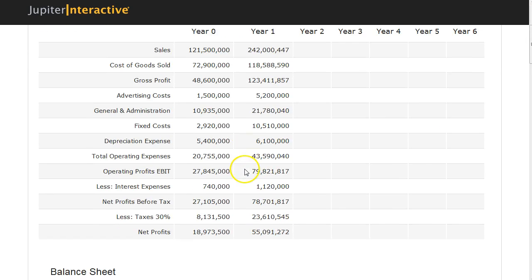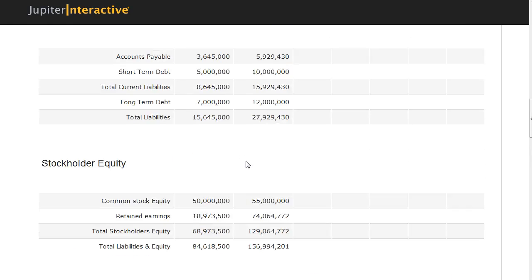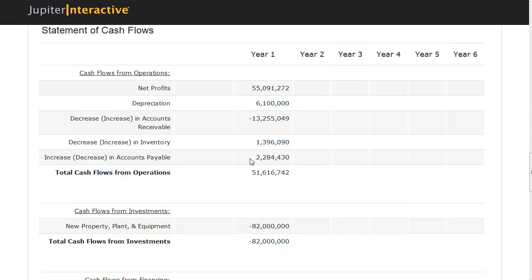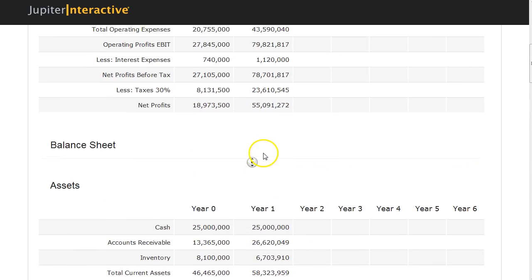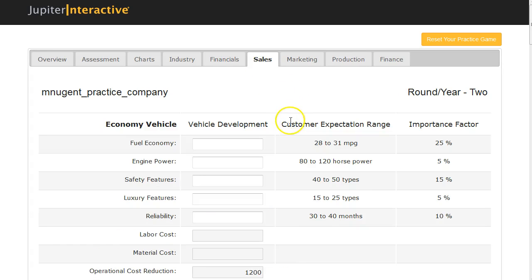And financials, of course, I could review my financials: income statement, balance sheet, outstanding shares, and cash flow, to get an idea. You utilize that MBA512 finance class to analyze on a fundamental level how the company did. And then I start over again in year 2.